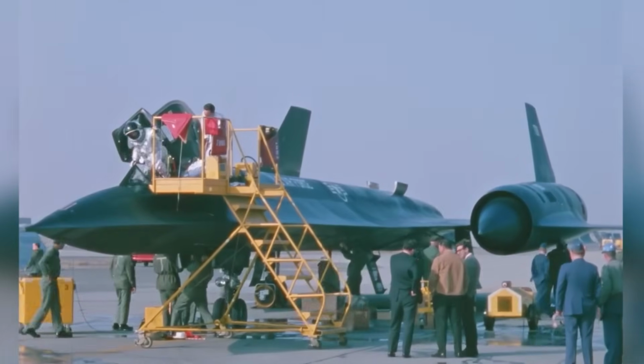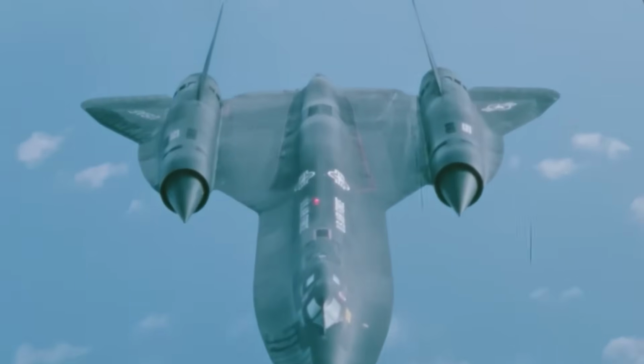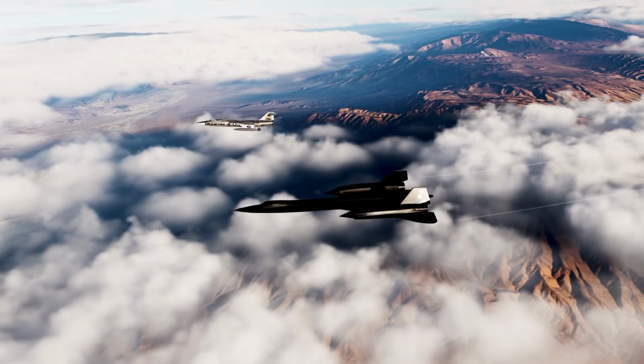The J58 was not a turbojet that happened to go fast. It was a hybrid propulsion system that changed its fundamental operating mode in flight, and doing so smoothly enough that the pilots felt a change in engine character rather than a disruption required engineering that had never been attempted before.